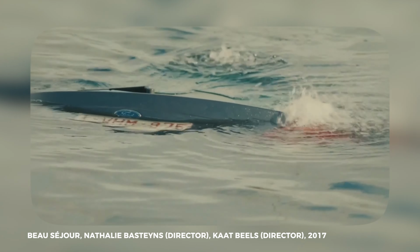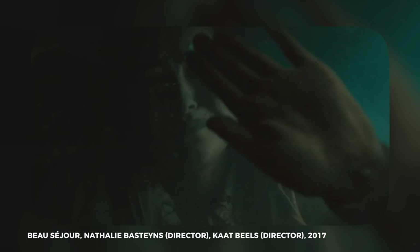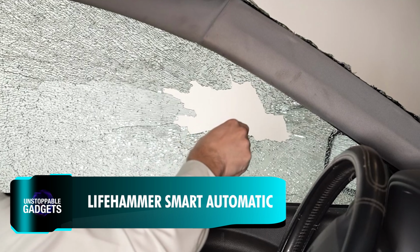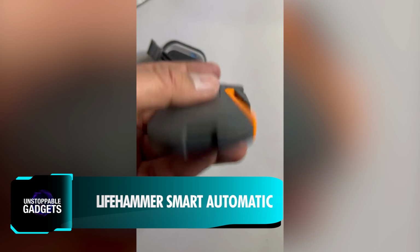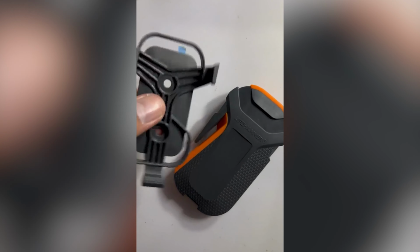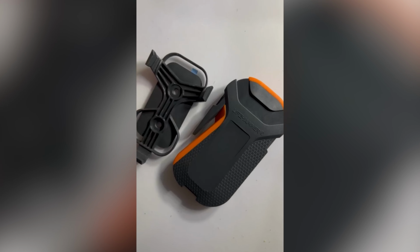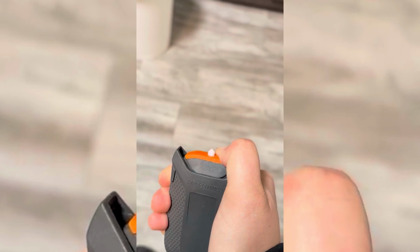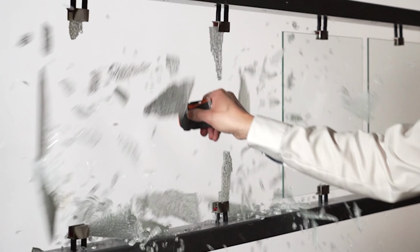One of the worst scenarios for many drivers is being stuck inside a car submerged in water. Did you know that in this case, regular window breakers have difficulty breaking a window underwater? To make them usable, only a slight modification has to be made. The breaking tip needs to be automatic, held back by a spring, like in this model from Lifehammer.